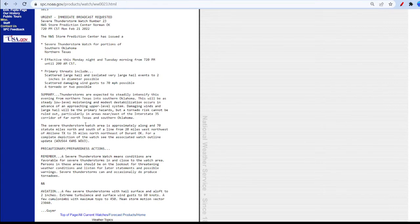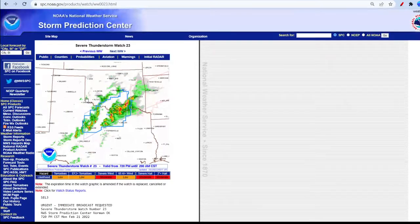Thunderstorms are expected to steadily intensify this evening from northern Texas into southeast Oklahoma. This will be as steady low-level moistening and modest destabilization occurs, advancing with an upper-level system. Damaging winds and large hail are the primary threats, although a tornado cannot be ruled out, particularly in areas near and east of I-35 and then far north Texas and southern Oklahoma.